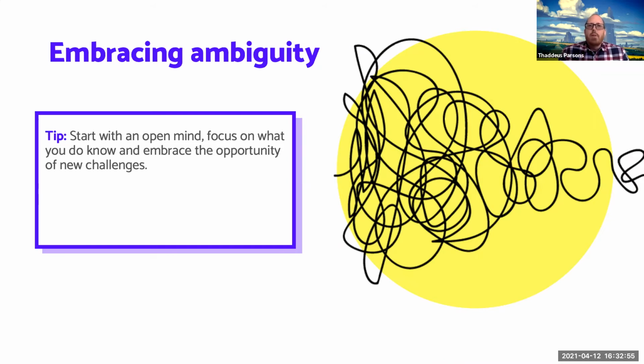Acknowledging it enables us to examine and analyze our findings or ideas from different perspectives and make those kind of breakthroughs, I suppose, that enable great change. And really, you've got to start with an open mind. Focus on what we do know and what we don't know. Ask the right questions and get to that. Narrow down our options as we go.